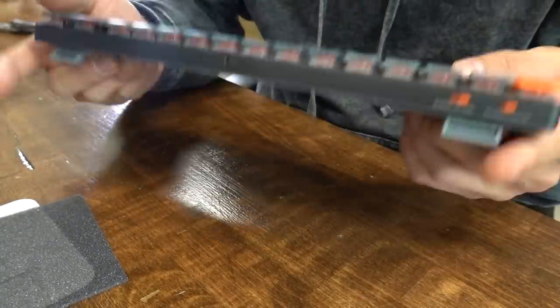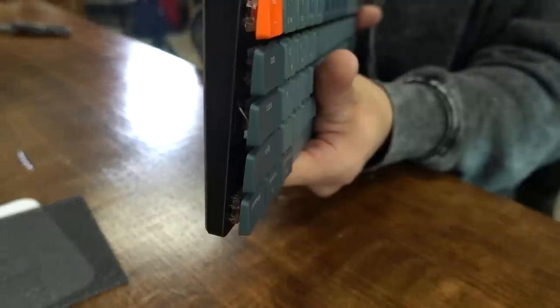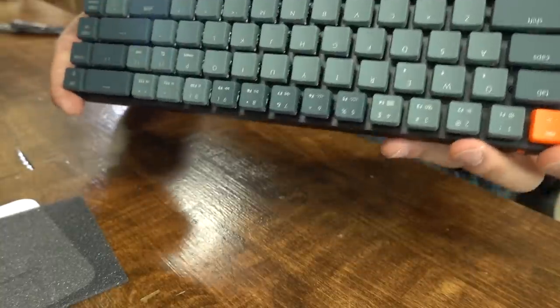Not too shabby. And look at how thin he is. This is probably gonna fit in the backpack.